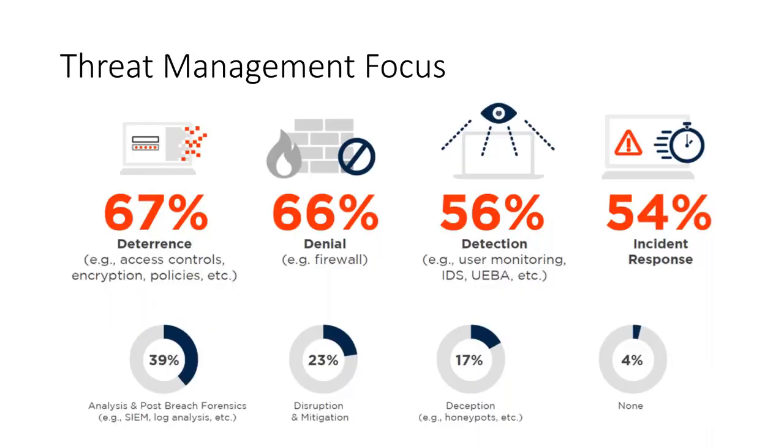Among our survey respondents, the primary pattern of threat management appears to be one of blocking, with deterrence methods in the survey at 67% and denial at 66%, both blocking types of patterns. Post-event activities such as detection, at 56%, and incident response, at 54%, were not quite as common. Even though the numbers are high, they take a backseat to the deterrence methods for most organizations. This reflects the most common security posture: defend first, but be prepared to respond to anything that gets through.